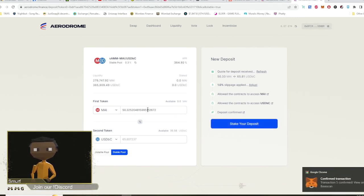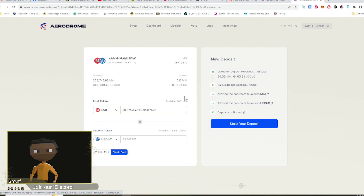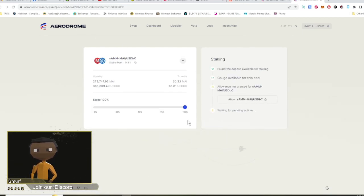Okay. So now we have the LP. Now they're like, stake your LP. So again, if you just have the LP, then you're just open to trading fees, if you just leave it as liquidity pair tokens. But if you stake your liquidity pair tokens, then you're also open to the emissions from the platform. And so that's how we'll be earning the Aero token. We're going to stake those.